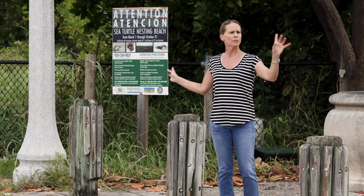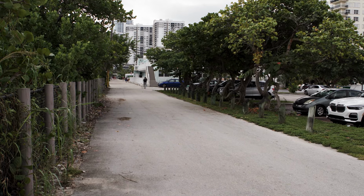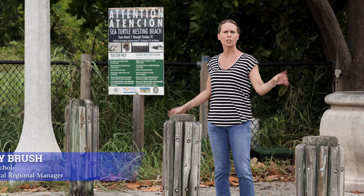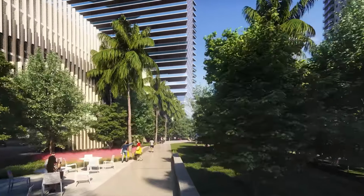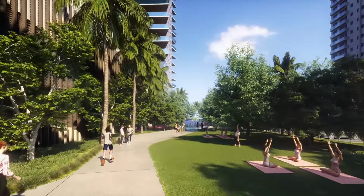And you can see behind me the dune feature and a pretty clear delineation with the fence as to where the vegetation boundary lies. So that entire dune feature is going to be preserved as part of the project and enhanced. All of the hardscape and landscape that you see outside of the dune footprint is also going to be improved as part of the project.